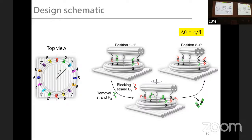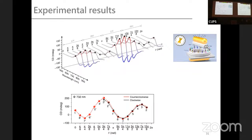We add the driving strands. We call them blocking and removal strands. So what they do is the two black DNA feet will be unzipped from position 1 and 1 prime. Then they will search the next available positions. For example, in this case, 2 and 2 prime, and they will be bound to position 2 and 2 prime by rotating an angle pi over 8. If I do this continuously, that means I drive this gold nanorod to pi over 8 and then pi over 4, so on and so forth. I can have a series of CD spectral changes from 0 all the way to 2 pi.